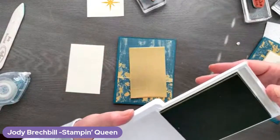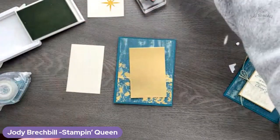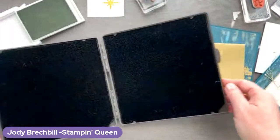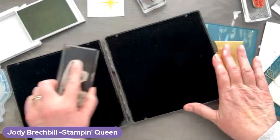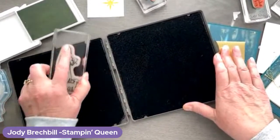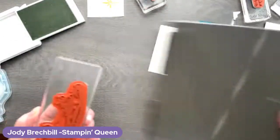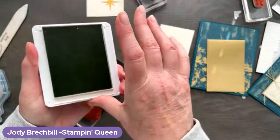Now we've got our shepherd who is, oh, he's dirty. Hold on, stop the presses. Our shepherd needs a bath. He's covered in navy. Make sure I got him good and clean because we're going to switch over to basic beige and I don't want it to have any color on there. So this is the new basic beige ink.